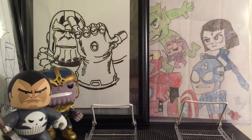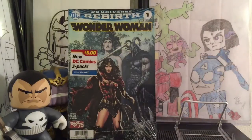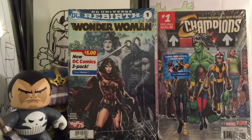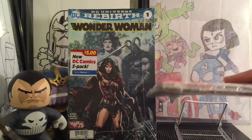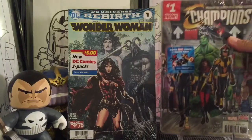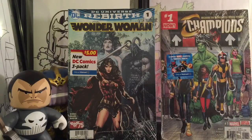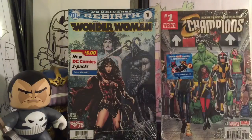I've been seeing people doing these blind bags and all that stuff, so I just picked up a couple of them. These are from Walmart. They had a DC $5 pack and a Marvel, I think it goes for the same amount, $5 pack. So I just picked up the covers. You can't really tell what's in the back, and they shrink wrapped it so tight that it's hard to tell what's in them. So I figured, if the Champions become big, possibly something like this, where it's already shrink wrapped and not opened up, might be worth something in the future.